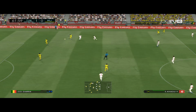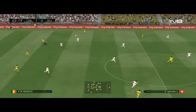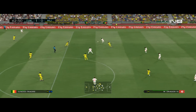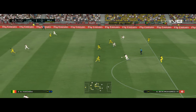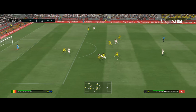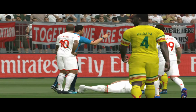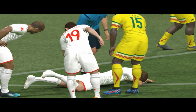Tunisia haven't made a substitution yet. Keeper's got good distance on that. Goes long and forward. Good running with the ball. Can they build on it? And they certainly caught him there. It's a free kick. And the players are flocking round their fallen colleague and they look worried.